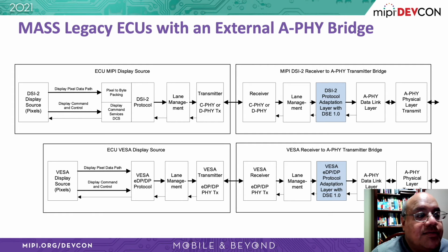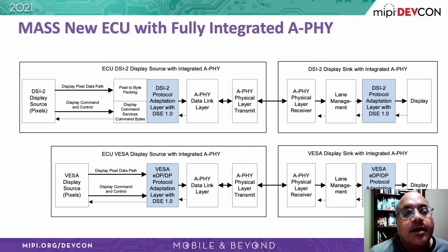Once the data is received into the A-PHY bridge, the protocol adaptation layer for DSI2 adds functional safety and, in the future, security using the DSE specification before the pixel data is transmitted across the A-PHY SerDes interface. The second diagram shows a similar arrangement for a legacy VESA transmitter. The protocol adaptation layer for VESA eDP adds functional safety and, in the future, security before data is transmitted across the A-PHY. This diagram illustrates MASS using new ECUs that have fully integrated A-PHY.